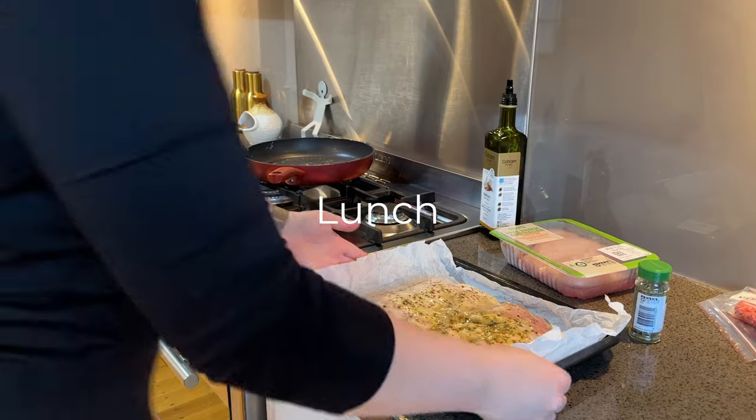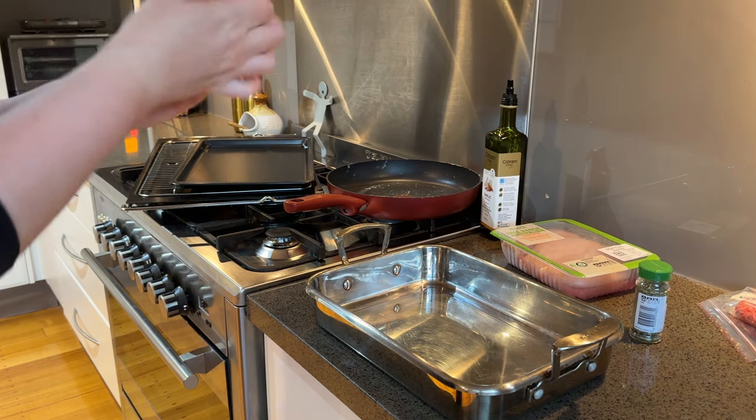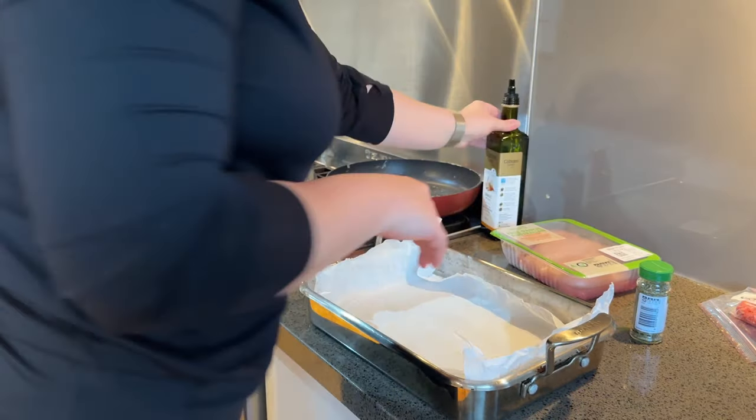I took the chicken out of the plastic and put it in that pan. I thought I was filming, but I wasn't. This is a trick I learned from Jamie Oliver for parchment or baking paper. Screw it up into a ball first and then it won't curl back. It just stays in place.